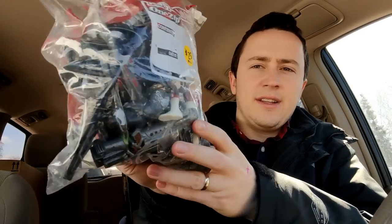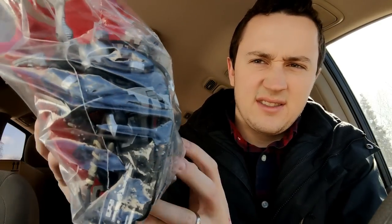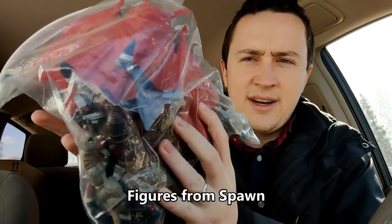Alright guys, so I'm done with the flea market, antique show, and I actually got a few things. Most things are really overpriced at this thing, but you just gotta find the one or two vendors. So I don't know if this is a good buy, but I was intrigued. These are some really interesting looking figures and toys from the 90s.